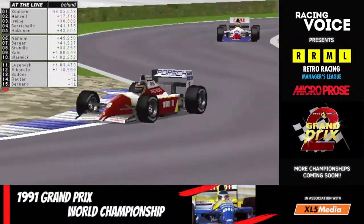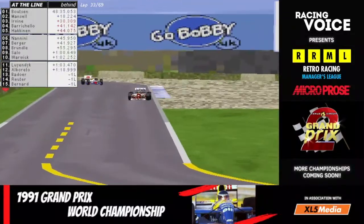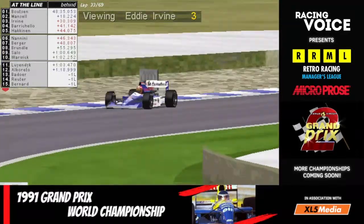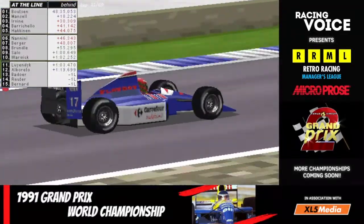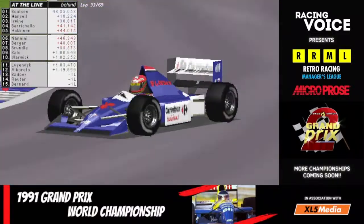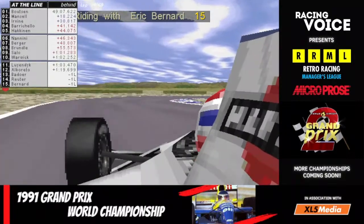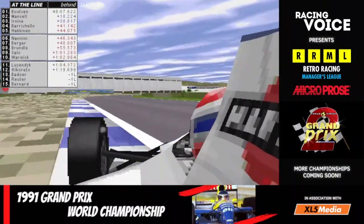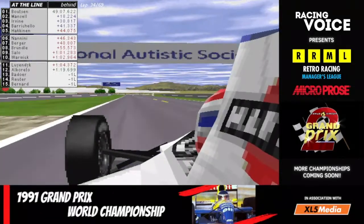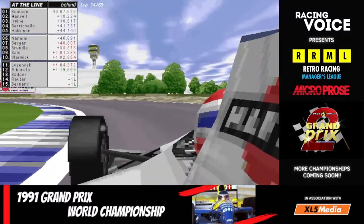So Thierry Boutsen going well in front of Mansell, Irvine, Barrichello and Häkkinen. But Thierry Boutsen has just got to keep ticking this over. Having a very smooth race at the moment. There's Eddie Irvine in the Ligier, still having a very smooth race. And looking good for some solid points here for the team that's going to tie up with Bugatti next season, the French manufacturer. Apparently they're going to be doing a lot of marketing for the new hypercar. Oh, I was going to talk about the new hypercar, the new Bugatti EV110 that's been touted. Eric Bernard very nearly dropped the Lamborghini off the race circuit.